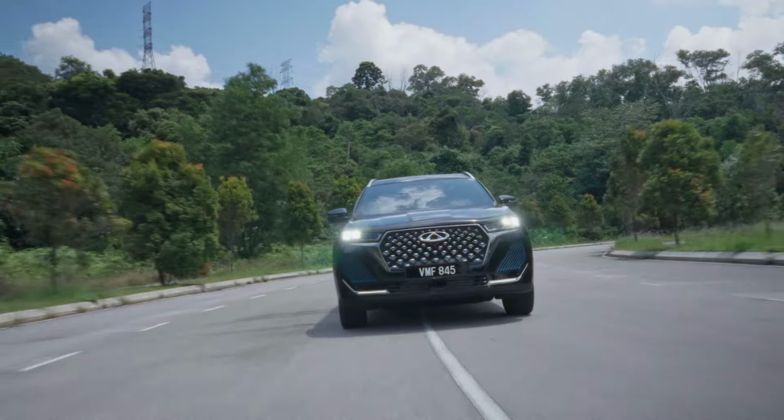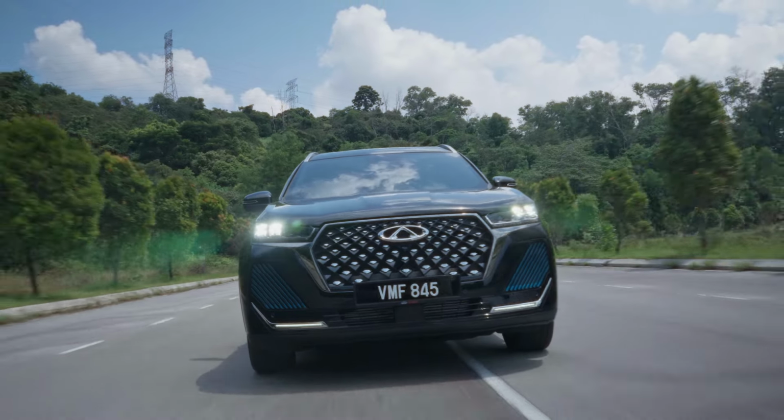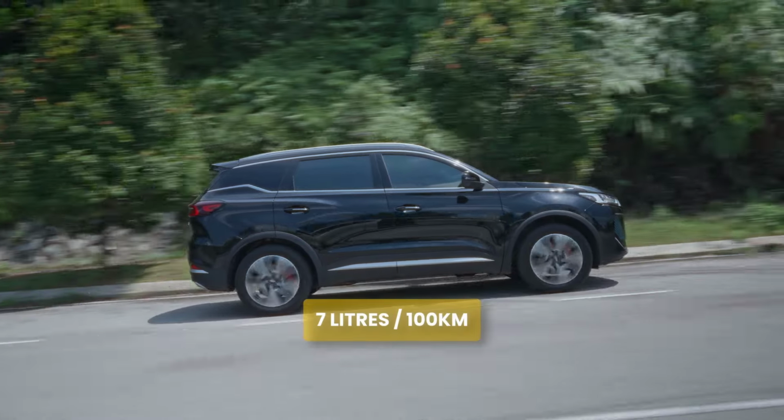Of course, when you have a 1.6 litre turbocharged engine, you're going to sacrifice a little bit on the fuel economy, but I have to say, for the Tiggo 7 Pro, it's not too alarming, fortunately. According to Chery, this car can do about 7 liters per 100 kilometers or about 14.2 kilometers per liter of fuel. So I actually tested this car for a long drive.